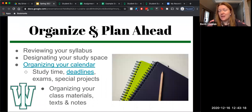This is a no-brainer and it's very common sense, but it's really important that you take some time right at the beginning of classes, the very first week, to get organized. You won't get your syllabus until day one of class, but as soon as you get it, review it thoroughly. Every professor has a different set of policies for grading, how assignments get turned in, if they allow late assignments, and if so, how they manage grading those.